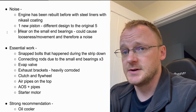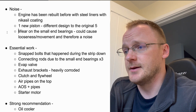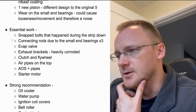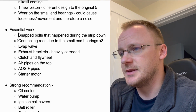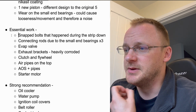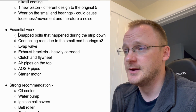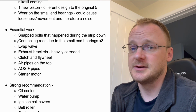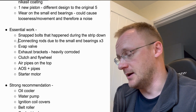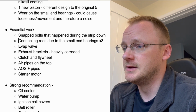The next part of the conversation moved on to what work was essential. So this is this little list here. They said, obviously, lots of snapped bolts and things like that during the strip down. Obviously, replace those, goes without saying. Because of my particular situation with the small end bearing wear, I will need 3 connecting rods. So one side of the engine needs new connecting rods. That isn't normally the case, but it's something I need.